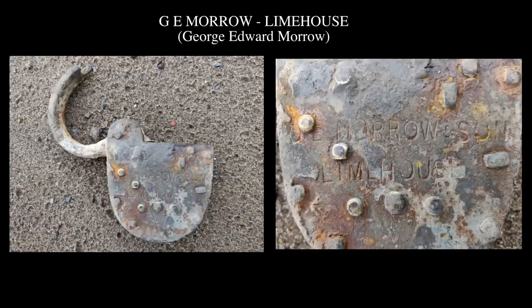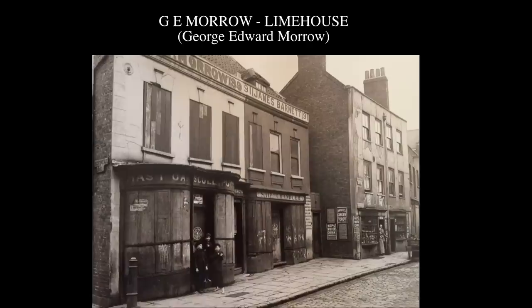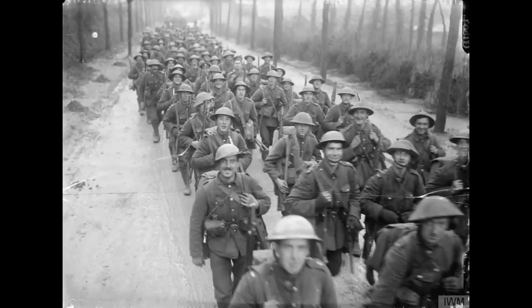But I wanted to show you a couple of my finds. This padlock here, and I did do a video about it a few years ago, comes from a man who had a shipyard in Limehouse. He was called G.E. Morrow. And he was running this shipyard in the late 19th century. And his son, Sidney Morrow, was just 18 when he went to fight in World War I. And very sadly, just a month or two before the end of World War I, he lost his life.